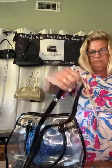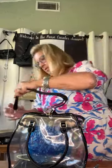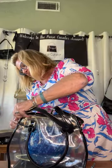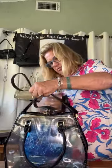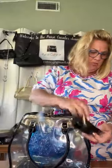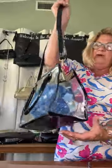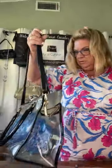Well, it has a strap. It's hurting my thumb. Sorry. It has two straps, but I don't think that gold one's for this bag. It is the same color gold, though. I say that because I'm having a hard time opening up the clasp to put it on that D-ring. The D-ring is too fat for this. But it can be a crossbody. It can be a shoulder.